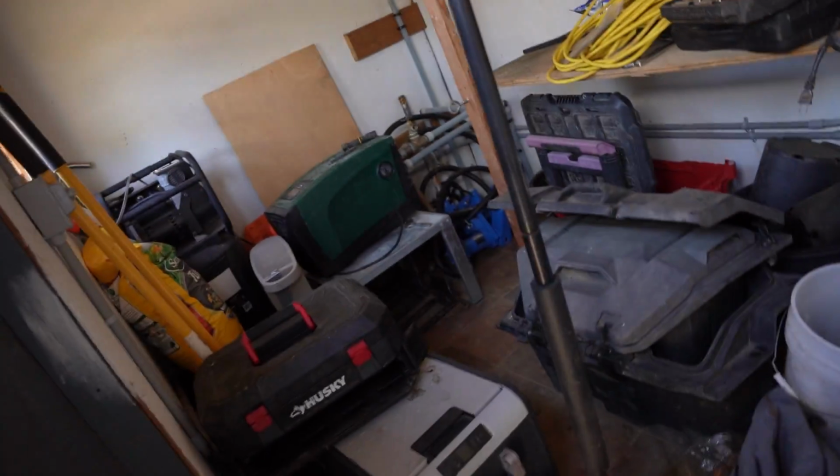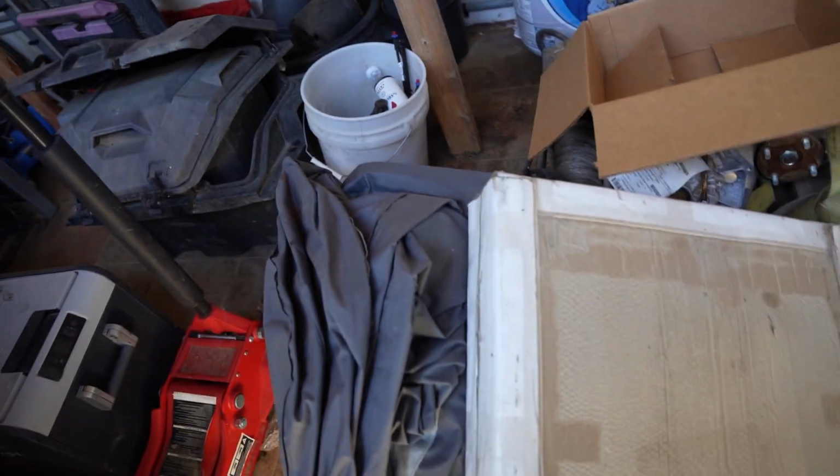So here we go. This is the well house. It has kind of become like my non-shop where I keep my tools and some parts. But man, I really need to get a shop going. It's just getting to be ridiculous.